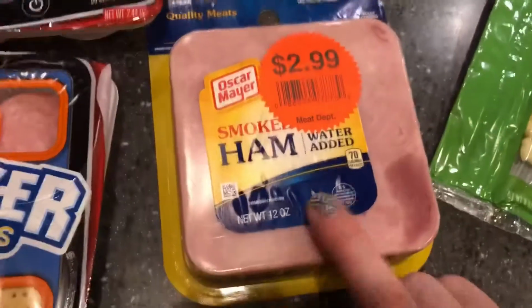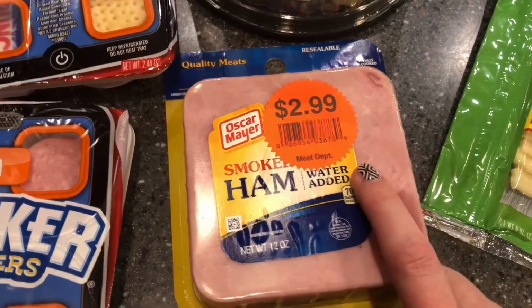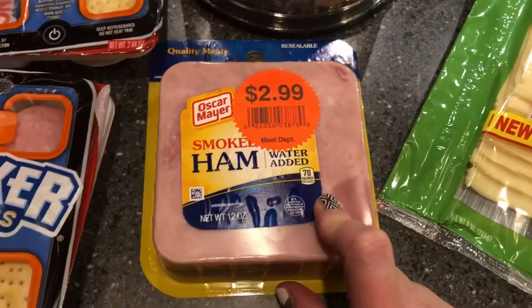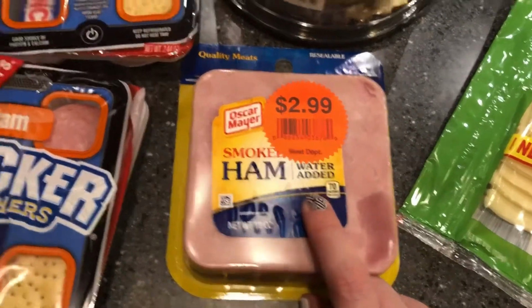I did need ham for sandwiches. This is a reasonable price. $2.99 is a markdown price. It's a little lower than it usually is. Not a super duper fantastic price, but a good price, so I went ahead and got that.